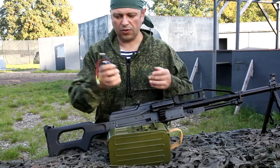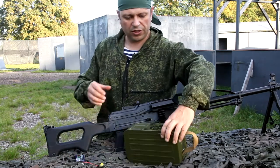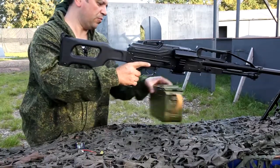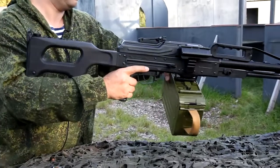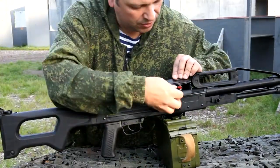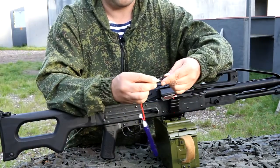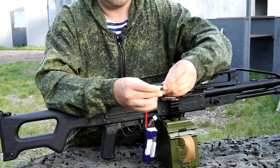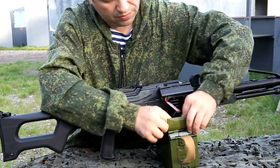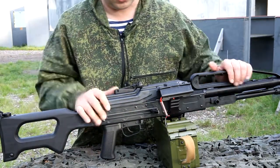Next is our second battery, the main battery for the machine gun. However, I would like to attach the box magazine first. It's done very easy. Just put it on a mount bracket and lock it. It is attached. Now let's take the wires from the gearbox, connect the battery, and now we can put the battery here in the battery compartment and hide a little our wires. So now the gun is ready to fire.